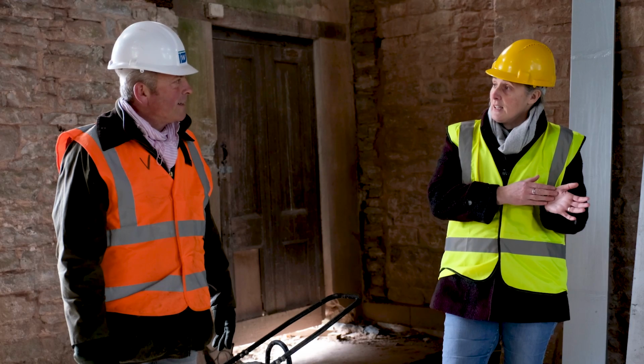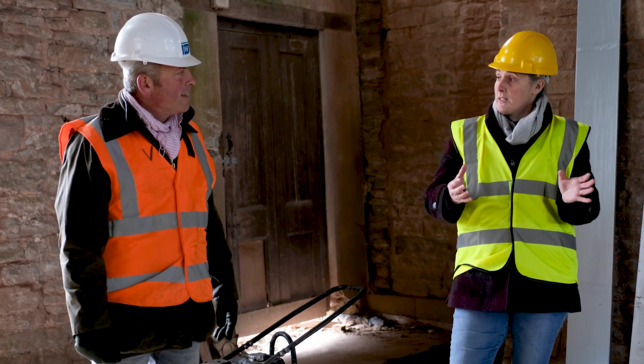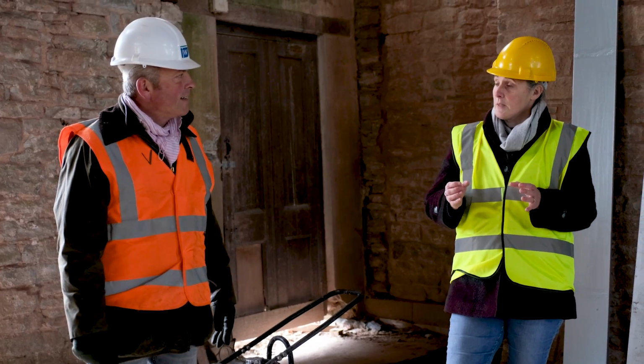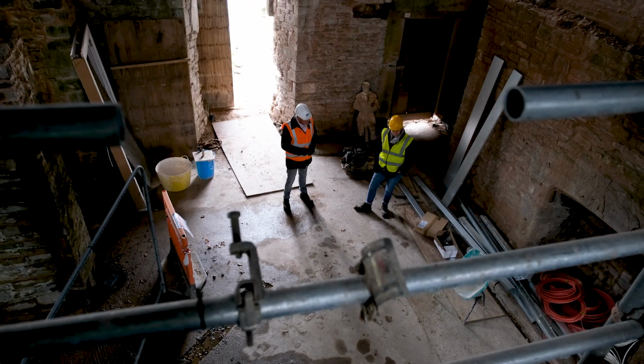So there's a cafe here. There's going to be a learning space. We've got a Claw learning space, so for community access and people doing workshops and things. And a gallery on the top floor. And dare I ask, a bookshop? Oh yeah, got to have a bookshop.